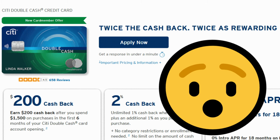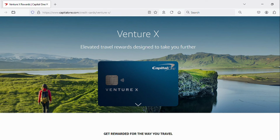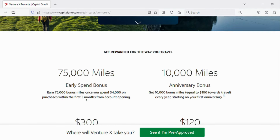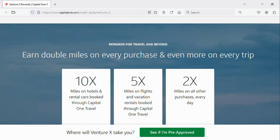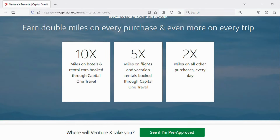Now I did a dumb thing recently and I lost my City Double Cash card. So as I make this video, I do not have one, but there is going to be one coming in the mail. My Capital One Venture X card has been pulling the 2% duty as my fallback card while I wait for the City Double Cash card to come back to me, but then the City Double Cash will probably be my fallback for most of my purchases for the rest of quarter four.